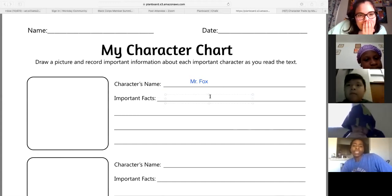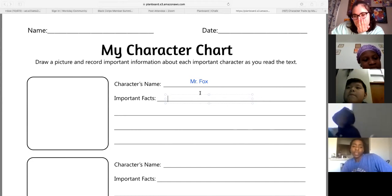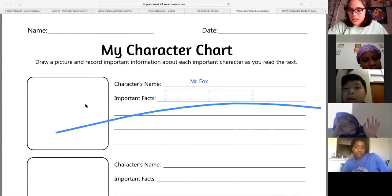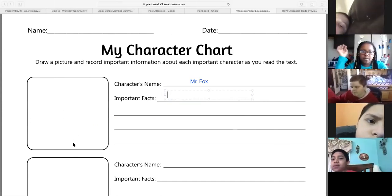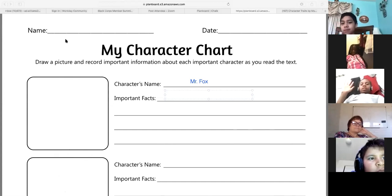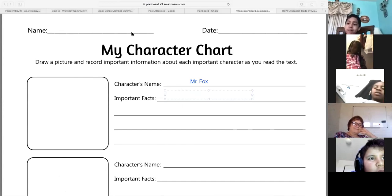Okay, so we're going with Mr. Fox. What are some facts that we know about Mr. Fox? Let's think about this one a little bit. Esteban, I can't see you. So if you could turn on your camera so I know if you're raising your hand or not. Let's see. Nikayla, did we hear from Nikayla yet? We haven't heard from JV in a while. I see JV. Go ahead, JV. What are some facts that we know about Mr. Fox? He got 4 kids. Okay, that's good. So he has 4 kids.